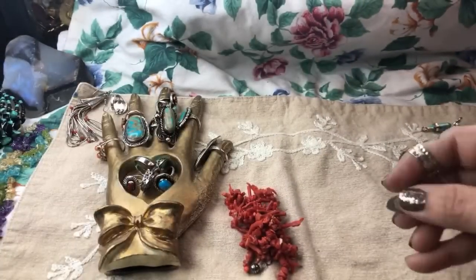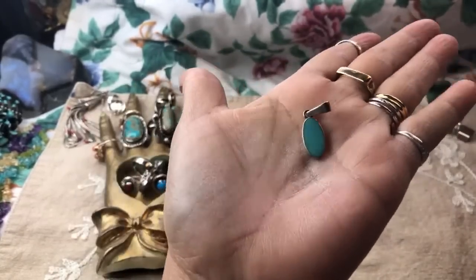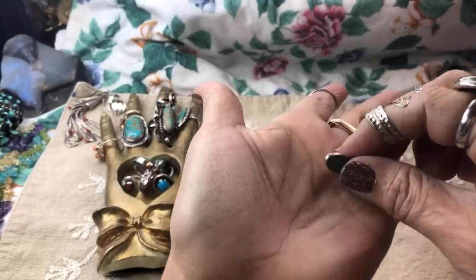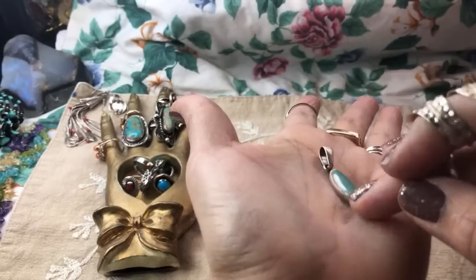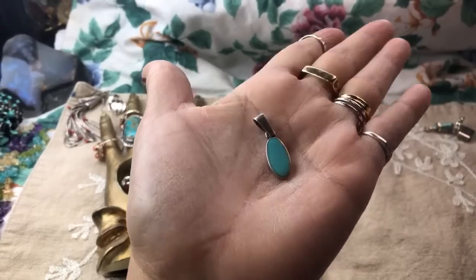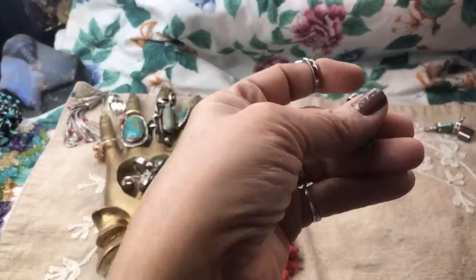Okay, here's another. This one set in sterling. Beautiful. Everyone wants to say it's Sleeping Beauty, but it's not. I actually think it's more like a dot, maybe not a highlight, because I don't really see any matrix on it as well, but definitely not turquoise, definitely sterling. Pretty piece nonetheless.